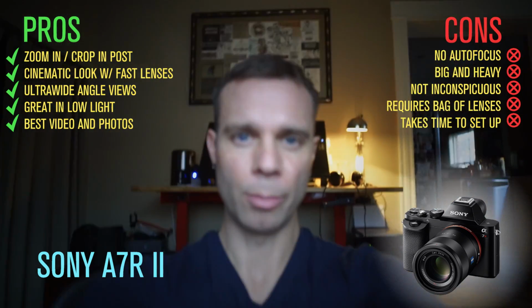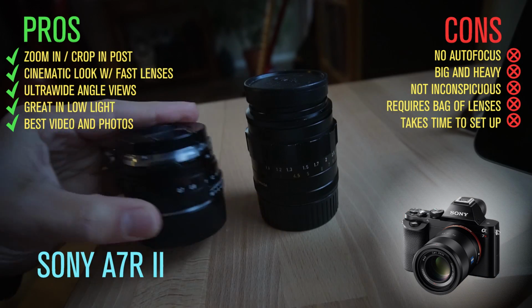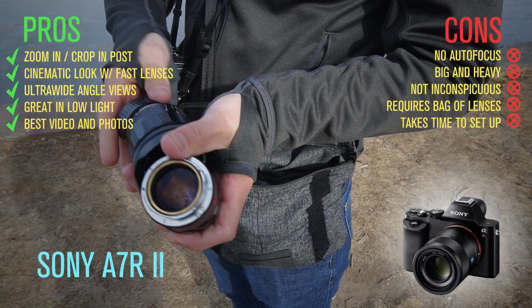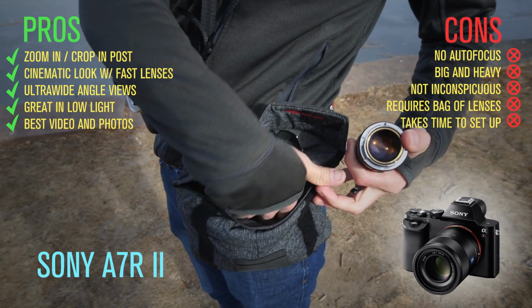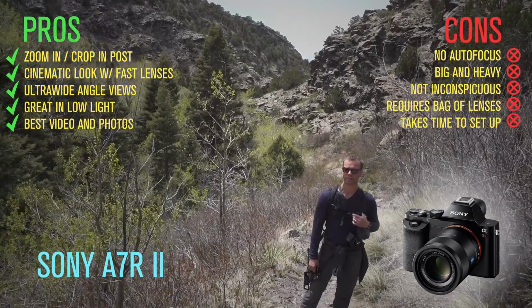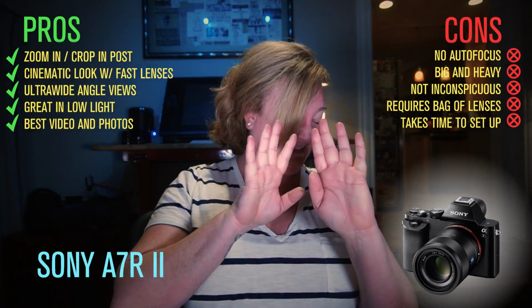It doesn't have any autofocus because I use manual lenses, and the reason that I use manual lenses is because they're smaller and more compact. The other problem with this camera is that it's pretty big and heavy compared to all the other cameras. It's also not very inconspicuous. It's pretty noticeable when I'm walking around with this camera, people can see it, and sometimes it's a little intimidating.